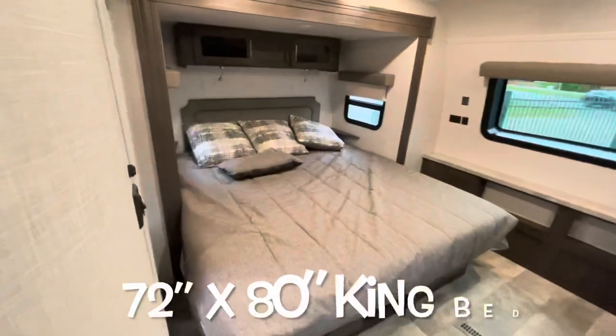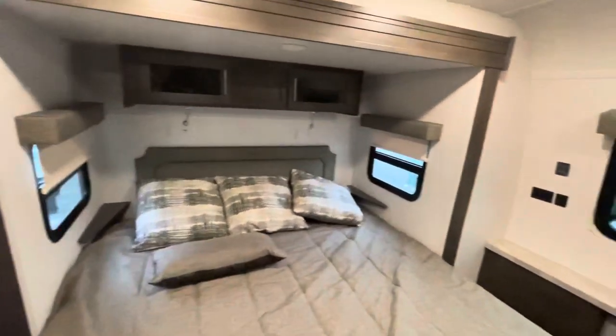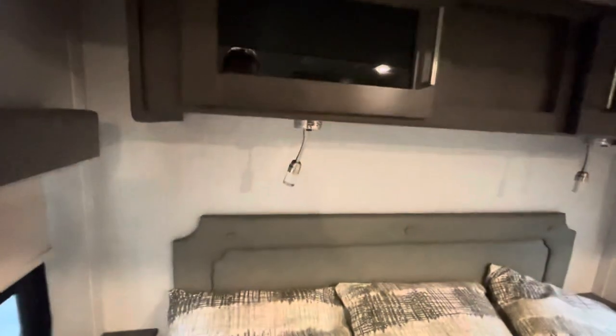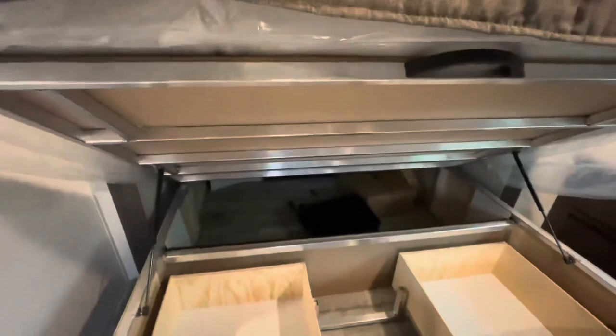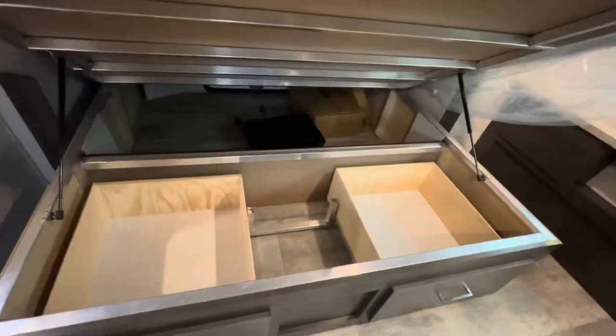Again, we equipped this with a king-size bed. Little tables on either side, roller shades, the windows do open. You got USB charging on the light fixtures, a receptacle down low, and a receptacle and USB on the side here. Nice storage under this king bed. Again, nice framing, very durable. Shocks to hold it up, drawers that pull out.